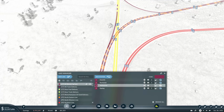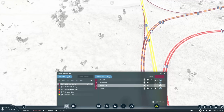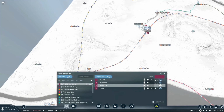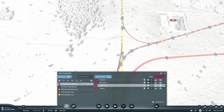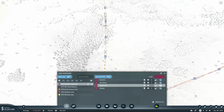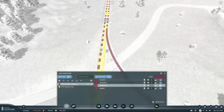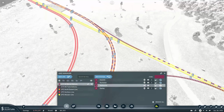I need to view this line. I need to view only this line. Wait a minute. What does that do? Only show lines that are visible in the main... Oh, that's cool. I didn't know that was an option. Interesting. Okay. That's news to me. All right. Yeah, no, that looks like it is doing what I want it to do.